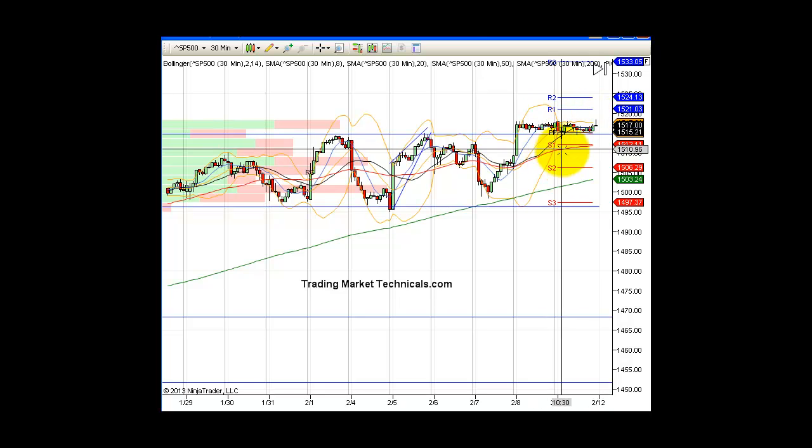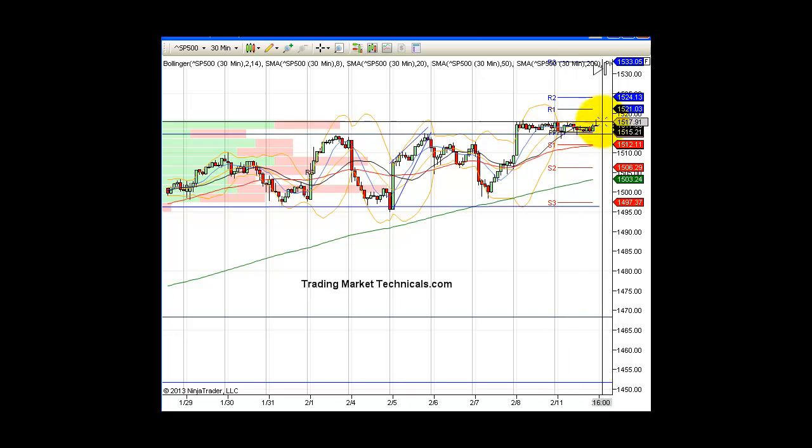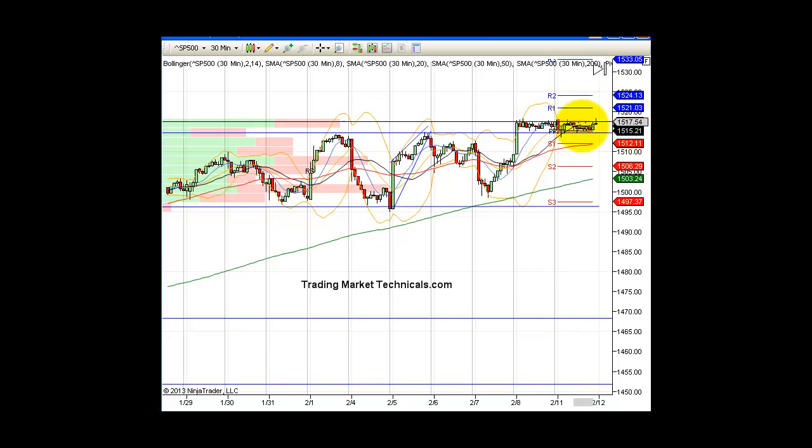As you can see, look at our Bollinger Bands on a 30-minute chart. Bollinger Bands here really starting to tighten, so just use a little caution. There is usually some sort of a breakout resolution. It doesn't tell you which side, either up or down, but it is telling us that we're starting to pinch, that we're building energy here on a 30-minute chart. So just keep an eye on that. And as you can see, we've been in this range for the last, I don't know how many trading sessions.